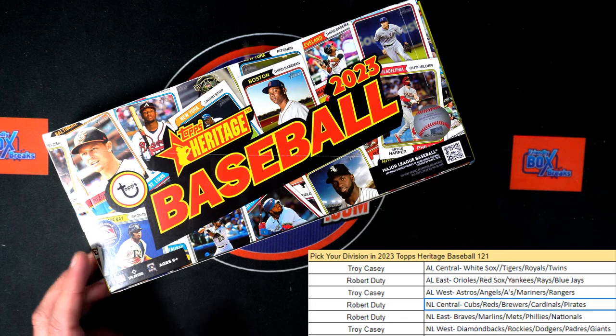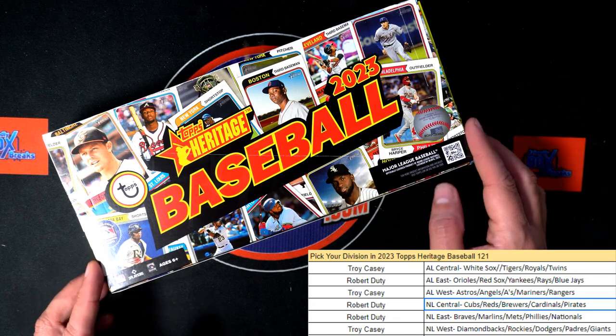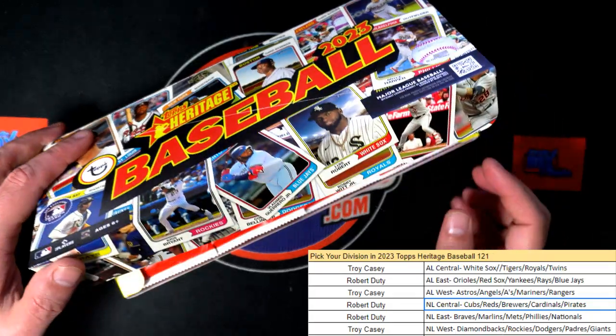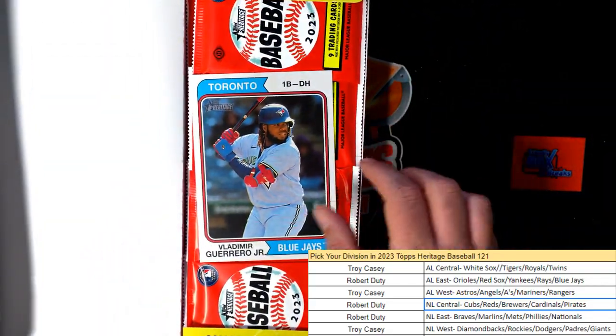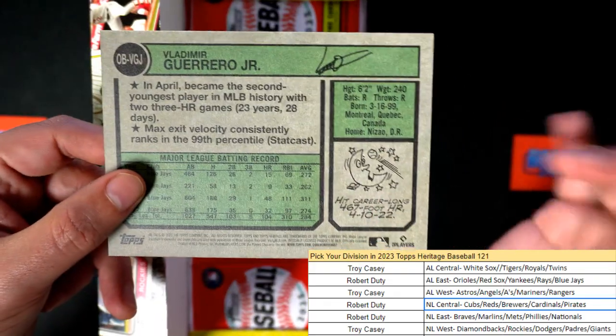Let's see what kind of box topper is coming out of here this time around. What do we got? Big hit. Big hit Boulevard. What's it going to be? So it's a Vlad Guerrero Jr. box topper. Nice. Really cool.